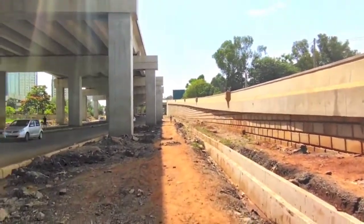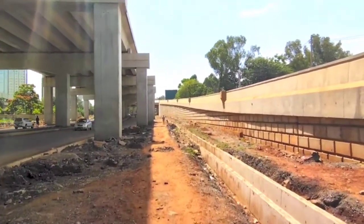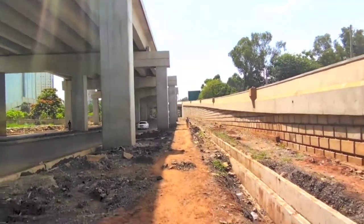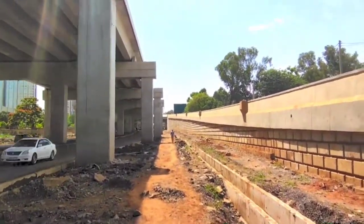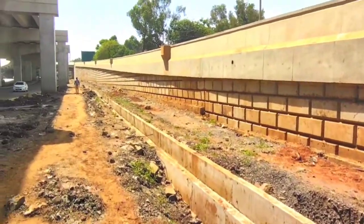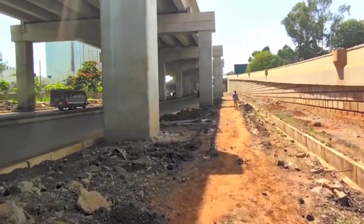So it's just the small things remaining, which they are doing as finishing touches, so that it can be ready.